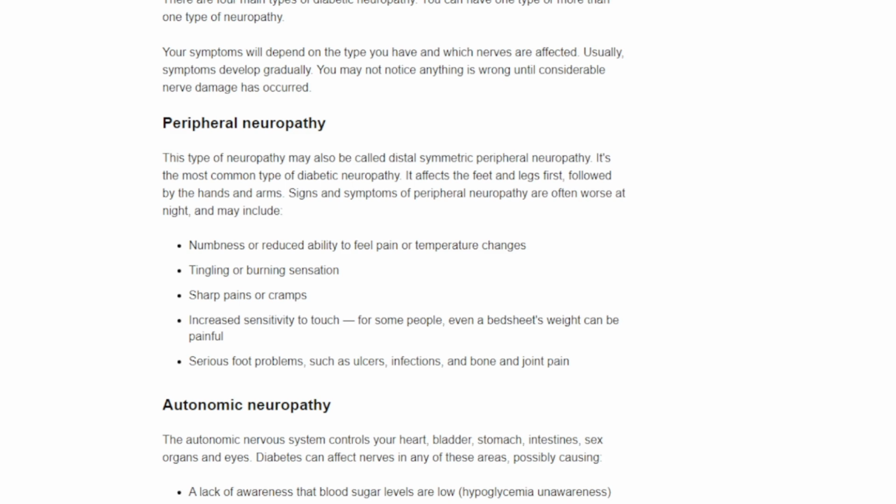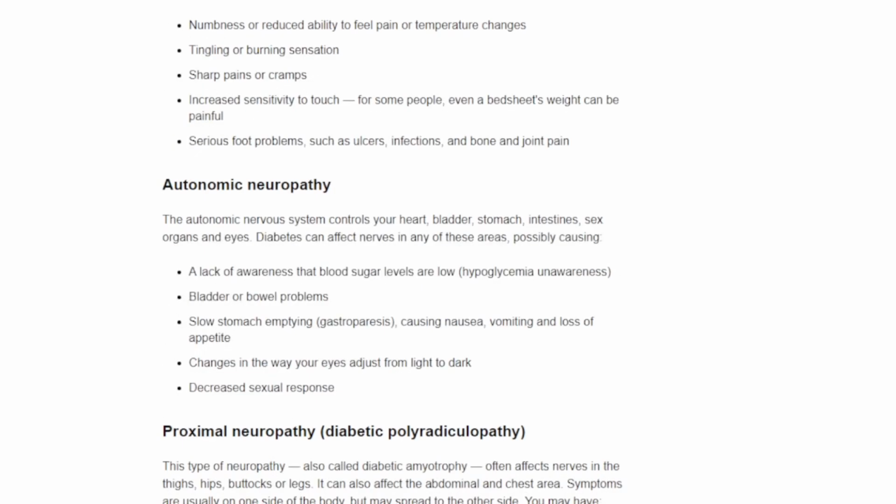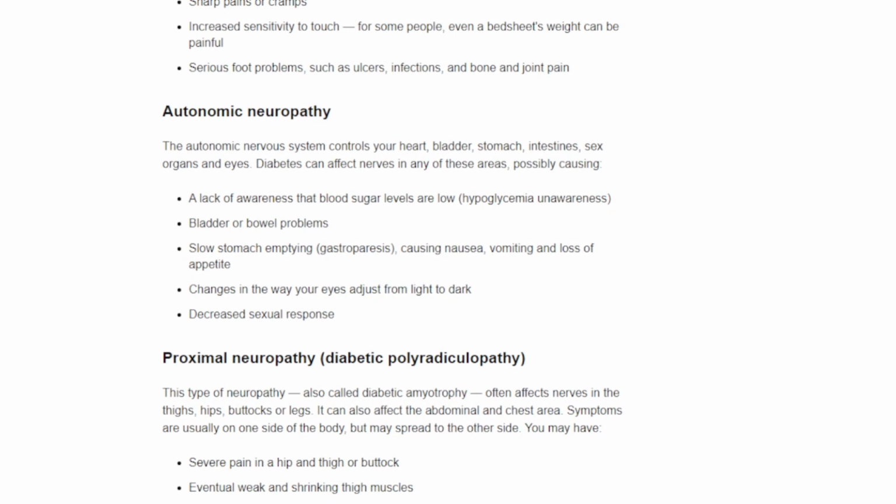Me thinks something else is wrong with his foot, but he's an idiot. Didn't go to a doctor, so hey, how are you going to know? Autonomic neuropathy. A lack of awareness that blood sugar levels are low, bladder or bowel problems, slow stomach emptying, causing nausea, vomiting, and loss of appetite. Definitely not him. That man does nothing but consume and devour.